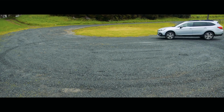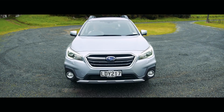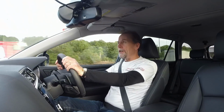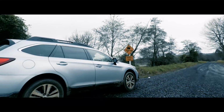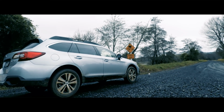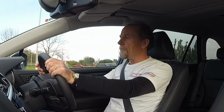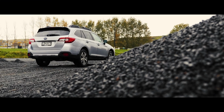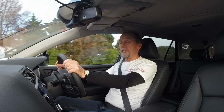Now we're driving the 2.5i Premium, which is kind of the middle of the 3-car range. In New Zealand it costs $49,990. The 2.5 litre Boxer 4-cylinder engine in this car develops 129 kilowatts. That's not very impressive, and neither is 235 Newton metres of peak torque. Subaru don't market it with a 0 to 100k time, but I can tell you it is under 10 seconds. Just. This thing is no rocket sled.